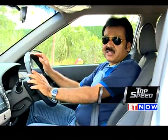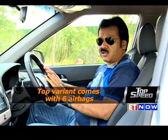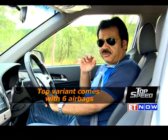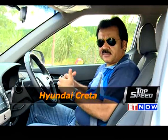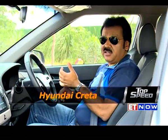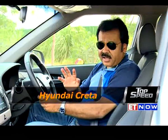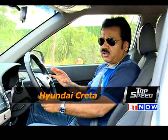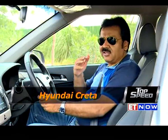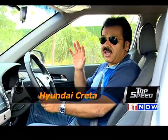As far as safety is concerned, there is both good news as well as bad news as far as this Creta is concerned. The good news first, and that is if you buy this top trim, you get everything in terms of safety: ABS, EBD, traction control, hill assist, and of course 6 airbags. The bad news is that if you buy the base variant, you don't even get 2 airbags. And I think at this price point, Hyundai would have done well to have at least included some airbags in the car.